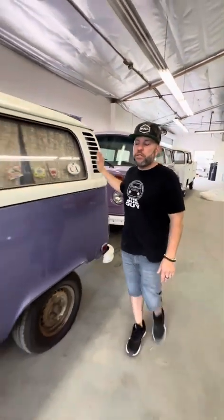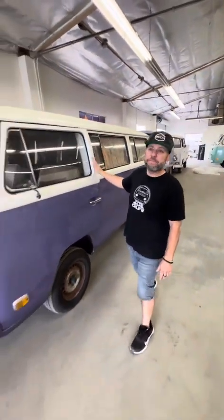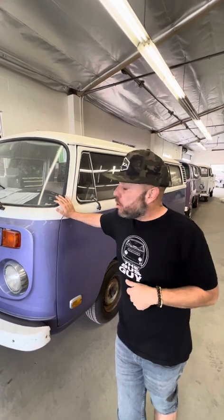This is another service bus. Customer had this bus since high school, and it was parked in their parents' driveway for a good 20 years. And then they called and said, hey, I've got this bus, been parked like 20 years. I want to get it running, do all the maintenance, get it back on the road again. And so that's what we did.